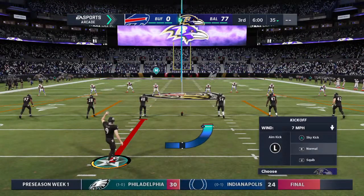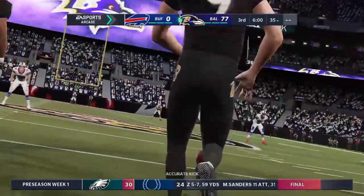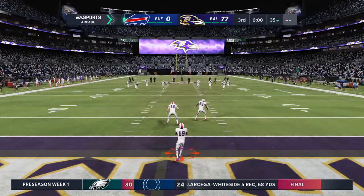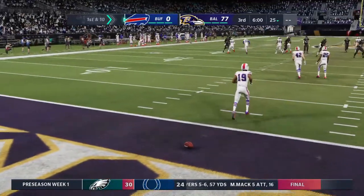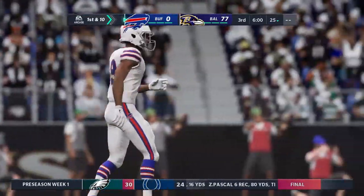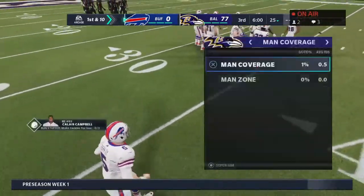Justin Tucker to kick off for Baltimore. Probably not likely to see many starters in the second half as we get back at it underway in this preseason opener. Now this will make it into the end zone. And he will not bring it out. It's a touchback. Out come the Bills now as they'll go on offense first here in this third quarter.